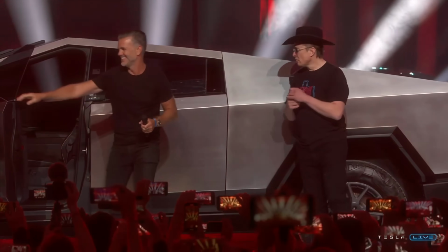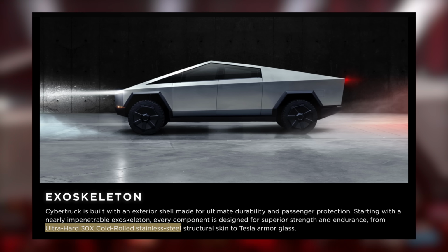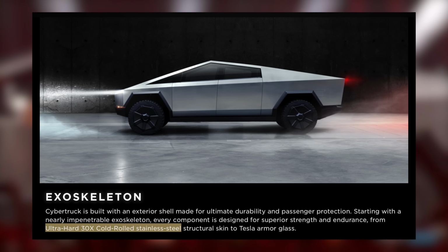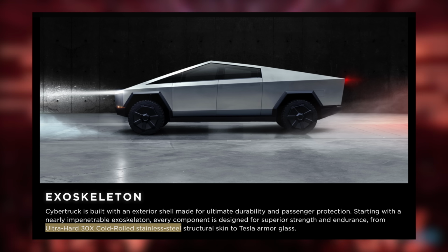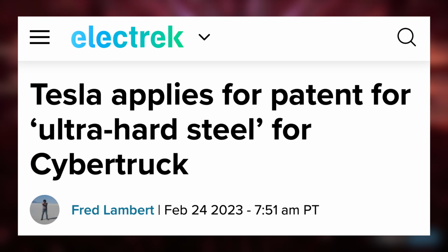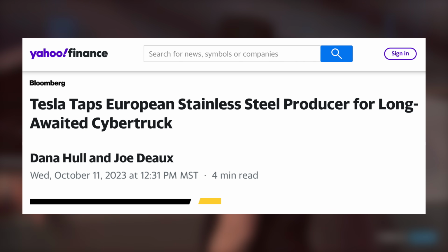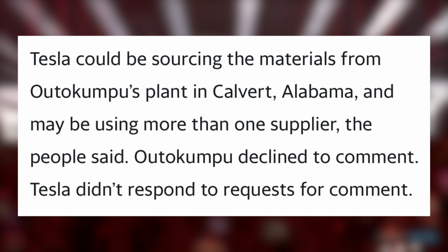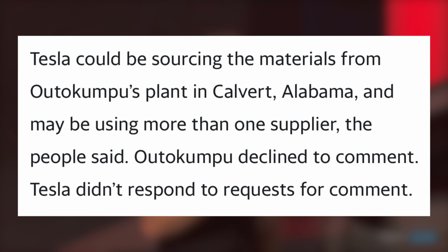Speaking of stainless steel, we've discovered who's going to be supplying it for the Cybertruck. This is the ultra-hard 300 series cold-rolled stainless steel structured skin that has been on the website for this truck since the beginning. Tesla developed their own alloy specifically for it, and the patent for that alloy leaked in February. Now Bloomberg is reporting that Tesla has selected a Finnish supplier to manufacture it. That might not be the only supplier though. Quote, "Tesla could be sourcing the materials from Outokumpu's plant in Calvert, Alabama, and may be using more than one supplier." Vehicle manufacturers haven't really used stainless steels for body panels since the 80s, so securing suppliers was an important step in getting this truck made.